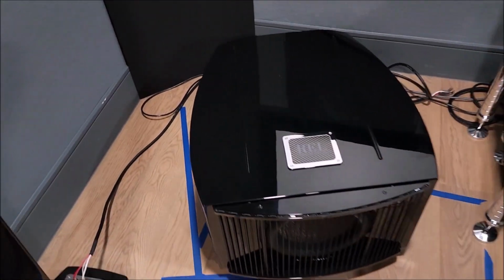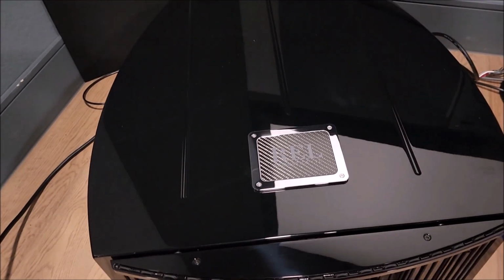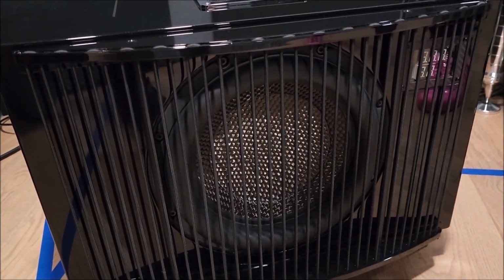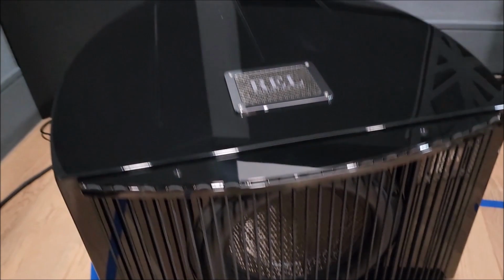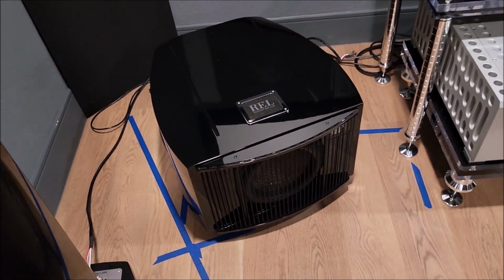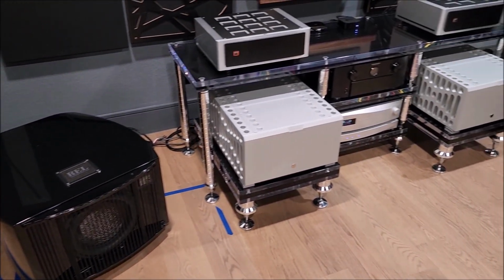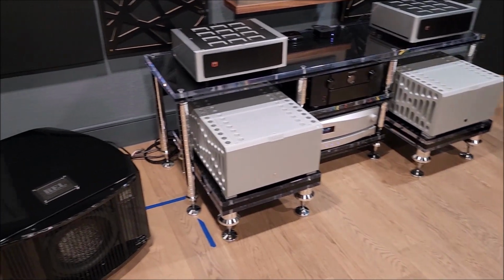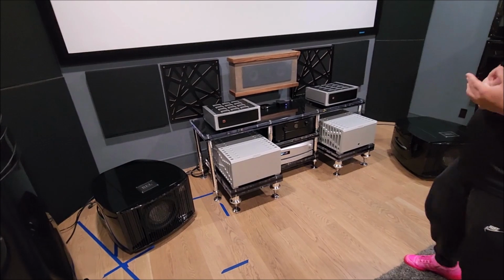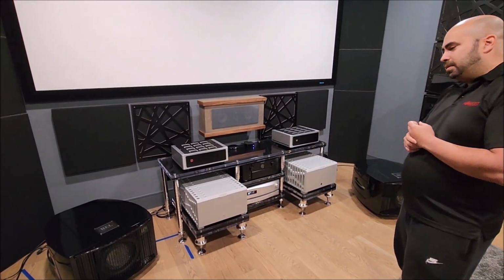Yeah, sorry, forgot the 0.2 version. So these are the new REL number 31s, the 12-inch driver, carbon fiber, completely sealed cabinet, extremely fast. They are very, very similar to the number 32s, just at a smaller scale. Perfect for a room this size, where the number 32s would probably take up a little bit more of a footprint than we have to give. So the 31s is perfect matching for this system.